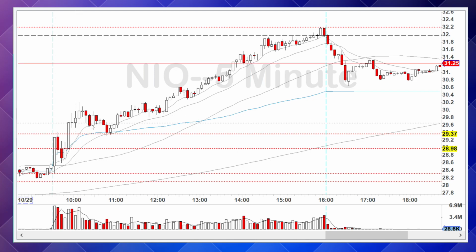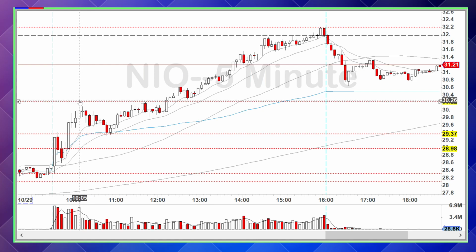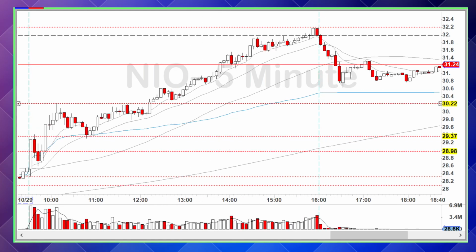You get here, nice continuation, another ABCD pattern here, and it just holds on to this 9 moving average, breaking the high of the day here. This was a big one right in here, guys, right? You can see it tested here, comes back down, tested one more time, and then again, it just breaks out nicely. Just a beautiful play yesterday on Neo. Continues to trade very, very well.